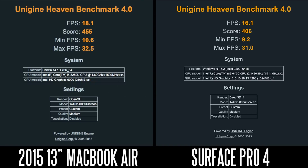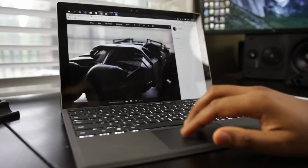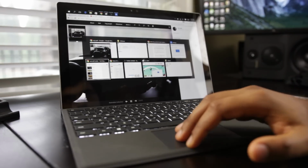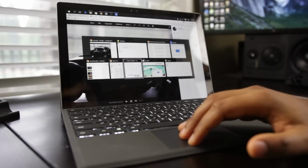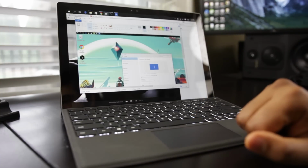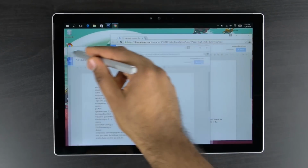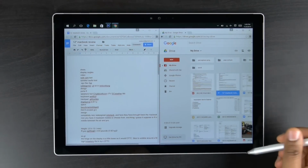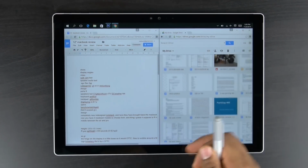Now, even though the Core M3 processor on the Surface Pro 4 is slower than the Air, I do have to emphasize the point that in everyday day-to-day use, in terms of web browsing, video playback, and even some multimedia photo editing applications such as Photoshop, if you do any of those things on a light to moderate basis, you're definitely going to have no problem with the specification that we've chosen for the Surface Pro 4.